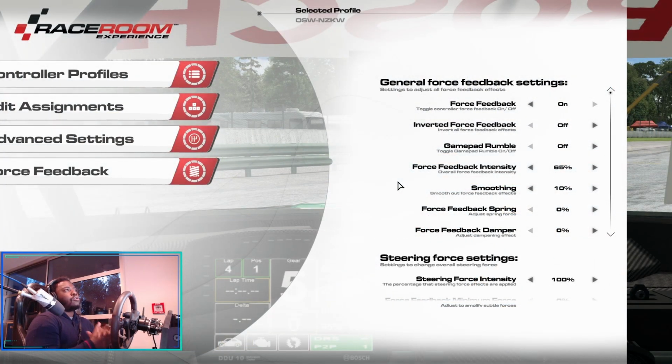And here we are on the force feedback screen. A good place to start, before I actually give my thoughts on this old force feedback, is to look at my settings and see why I've set it up the way that I have. If we have a quick glance at the screen, we can tell that the force feedback is set to on, obviously, and I have my force feedback intensity at about 65%.